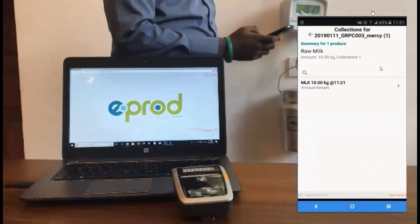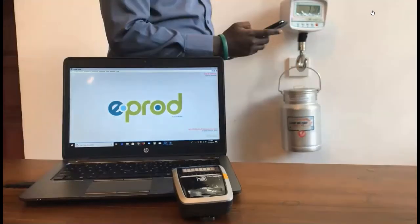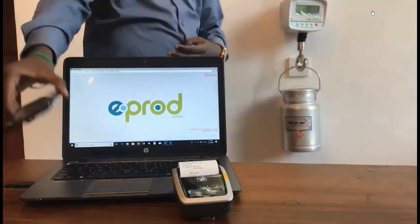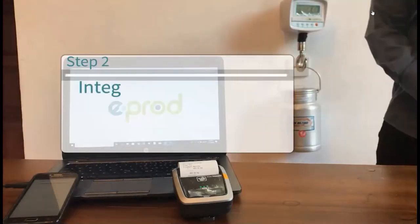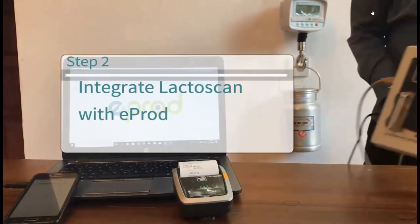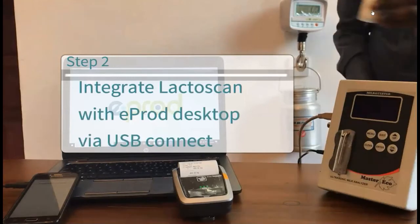You can use a Bluetooth scale if you want. You could actually print a small receipt for the farmers, a collection receipt. You can select what variables you want on that receipt. For example, of course, kilos, date, driver, co-driver, different information. Now, this is the part on the quality-based payment.